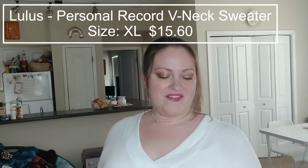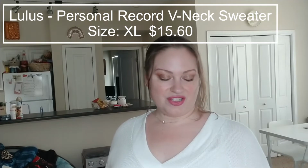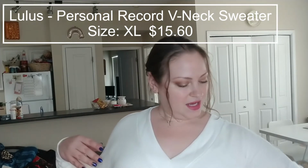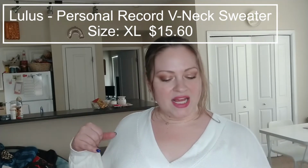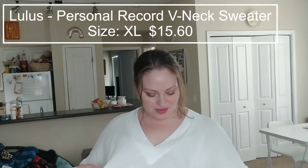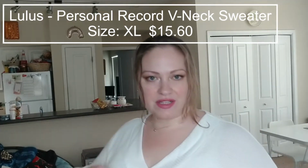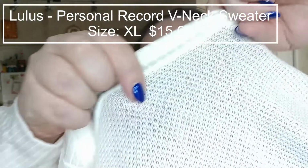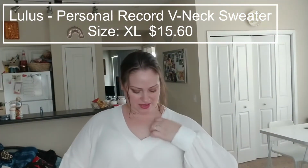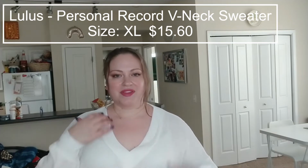Now I have on the Personal Record V-neck sweater in an extra large, and the brand is Lulus, and it's white. It's a little bit of a creamy white, and it's $15.60. It's almost like a waffle knit. Let me get really close so I can show you here. I would probably wear a camisole under this, but this deeper V-neck sweater kind of reminds me of the 80s, and I'm loving it.